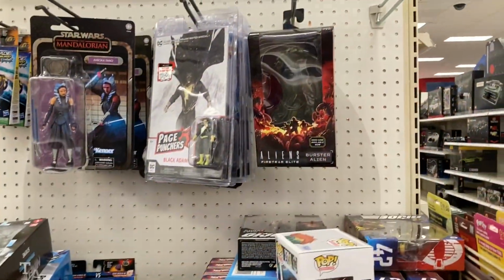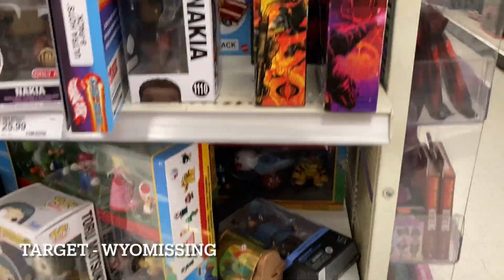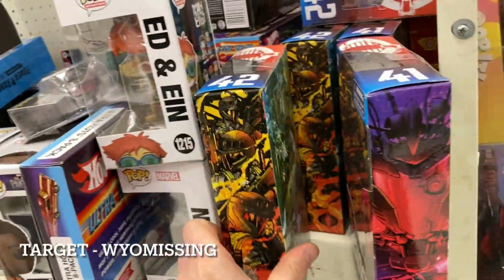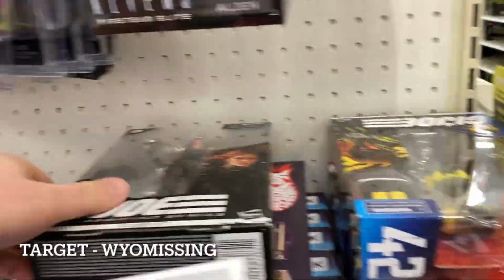Over in the end cap, there's tons of stuff. Lots of pops. Some more Star Wars shoved down below. So lots of stuff in this location. Of course, we have all the Python Patrols. I recently did my top 10 G.I. Joe Classified of 2022 here on the YouTube channel. Go check that out if you're interested to see where these guys fell on the list, if they fell on it at all. I don't see any Outbacks here, but the rest are all here. So yeah, lots of stuff.